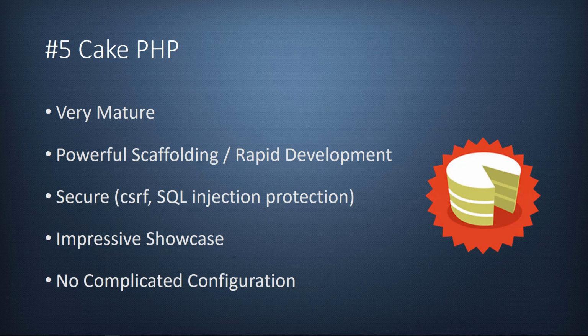It uses scaffolding that feels very much like Ruby on Rails. We can create CRUD applications extremely quickly. It's also very secure. It has CSRF support. It protects against things like cross-site scripting. It also has a really impressive showcase. Companies like BMW and Hyundai have used CakePHP in their platforms.